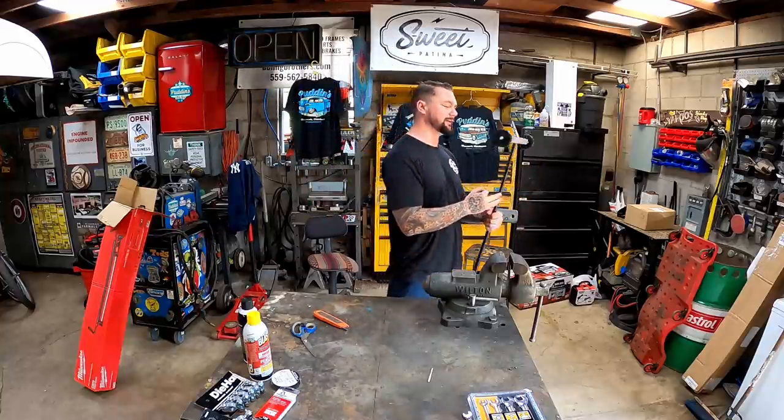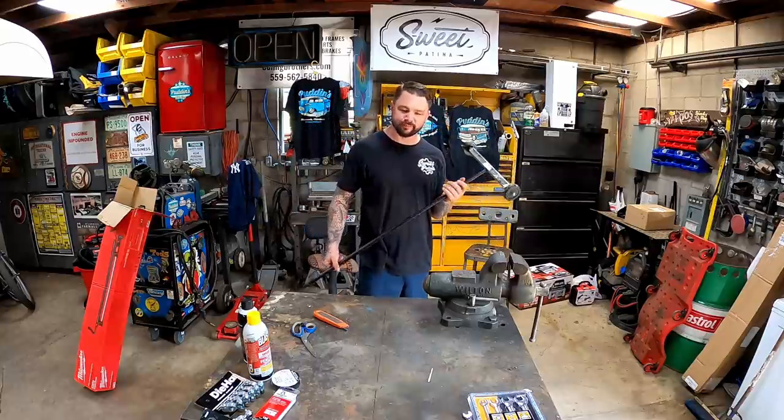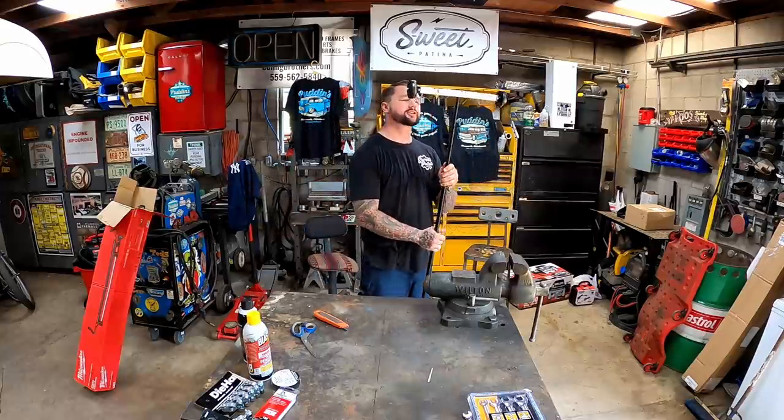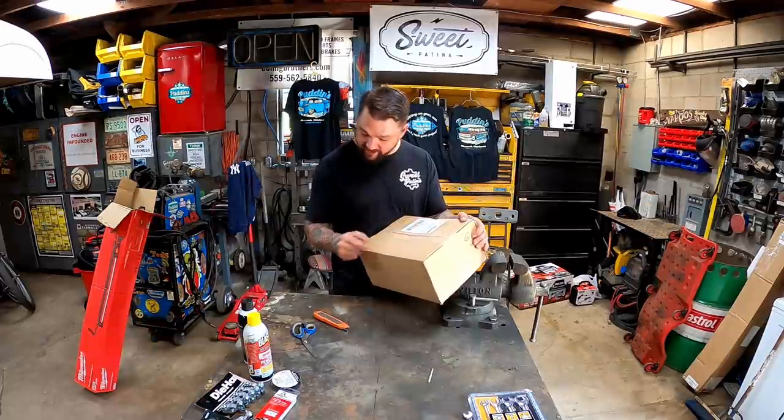That thing is sweet. This thing is definitely going to be nice to have right next to the broom and old dustpan. So whoever sent this, I sure do appreciate it. Says to Puddin's Fab Shop, daughter Hot Rod.